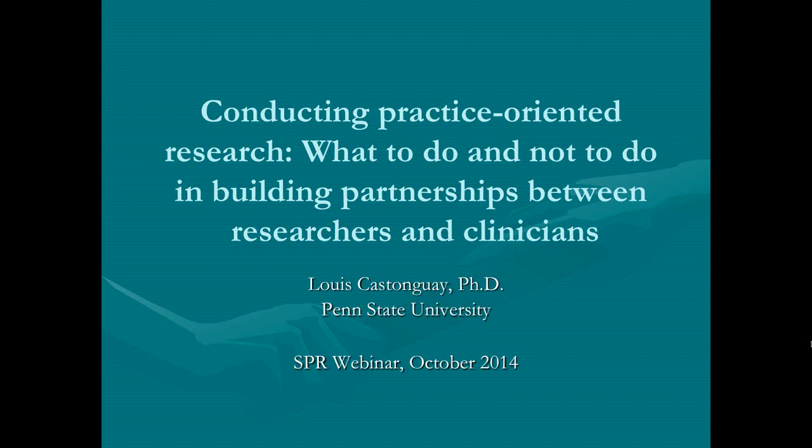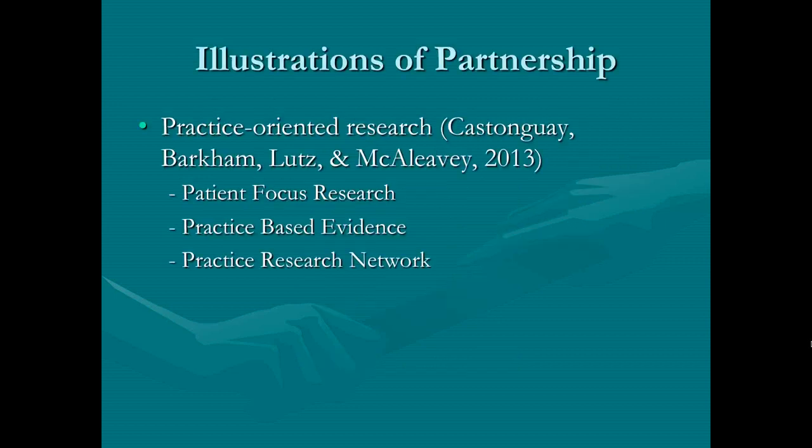In the chapter that we have put together, we were able to identify three major types of practice-oriented research. Many of you will know at least one of them, which is patient-focused research. People who have been in SPR for a long time will know that this research is directly related to one of the founders of SPR, Ken Howard. This research looks at patterns of patient change. It also tracks individual patients' progress over the course of treatment, allowing people to anticipate what the actual change of the clients should be.